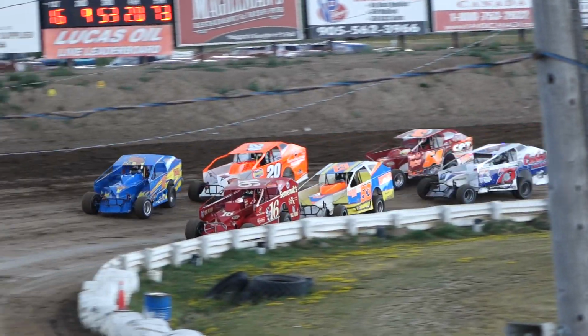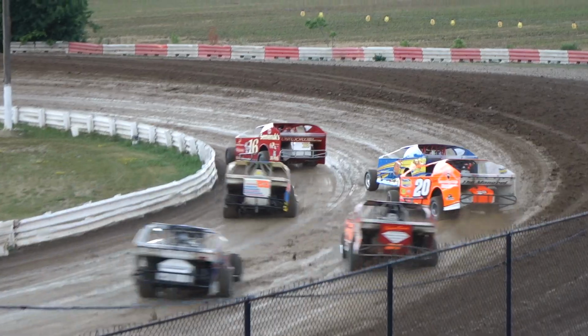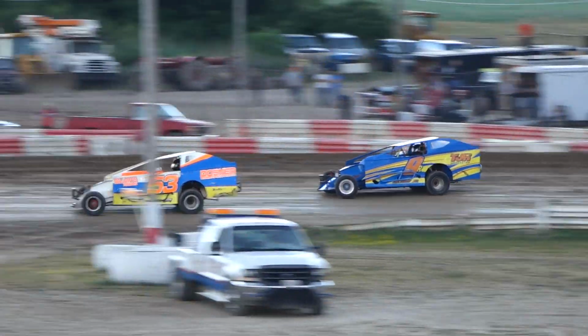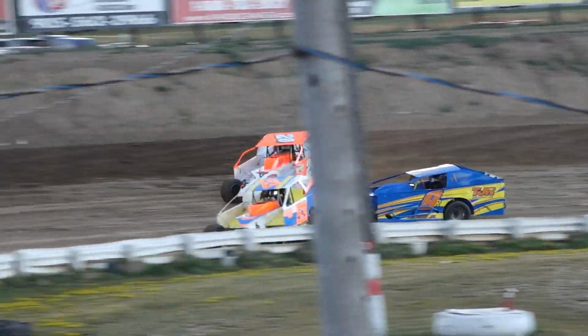It's the 16 of Bigelow again, he will be the first to fire, and he quickly jumps out front of the 9R machine. Fairway now once again looks to the inside of Rickow, and he will get around him for second. Rickow falls back to third.